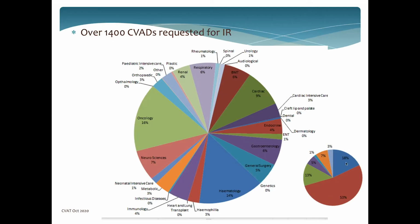The 18% is for the routine, so that would for us be about within a 6-week time period, ideally. The 13% is your soon, so we would look at that about within a 2-week period, and 7% specific date. So they might be tagged with another procedure that teams want, or in terms of like stem cell harvest, those are quite specific dates that we need.